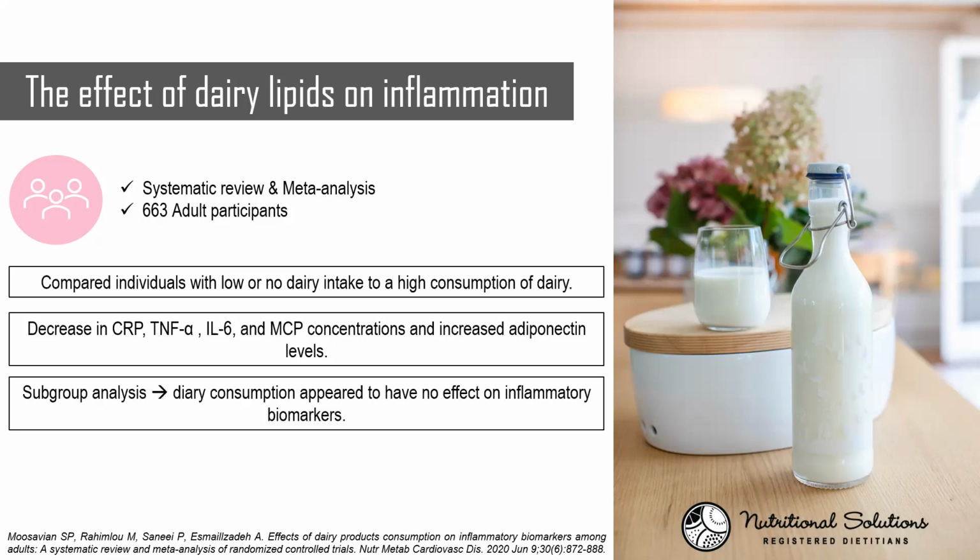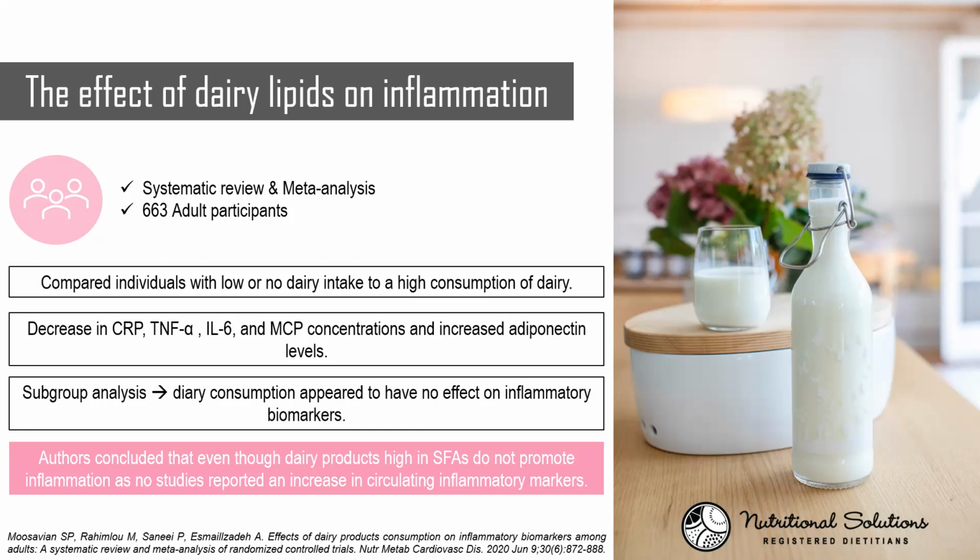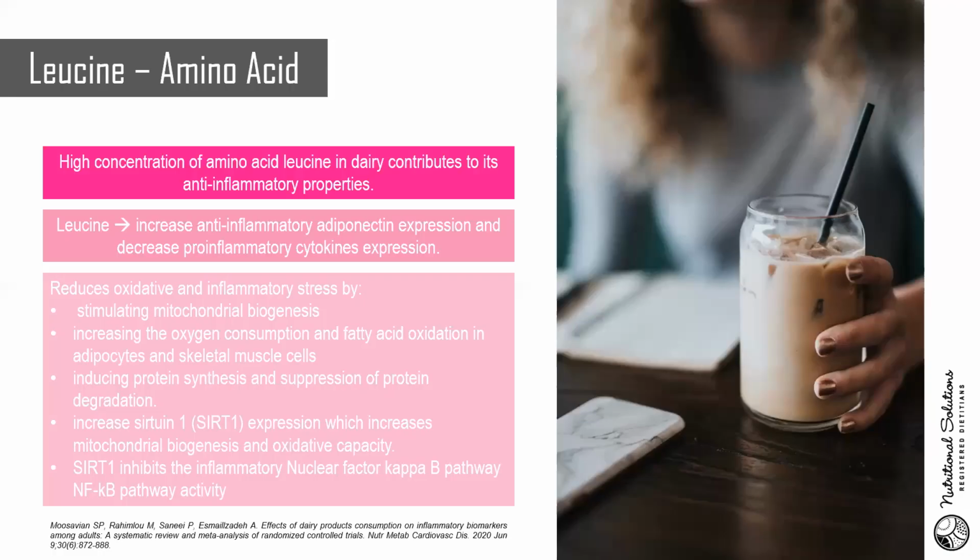They did a subgroup analysis, which showed that dairy consumption appeared to have no effect on inflammatory biomarkers, and the authors therefore concluded that even though dairy products have higher saturated fatty acids, they do not promote inflammation, as no studies reported an increase in circulating inflammatory markers. So this is great news for us when people are getting confused about this dairy message. We can give them really good, newly published systematic reviews and meta-analyses. I would highly recommend screenshotting this page and getting this article. It's a very good paper to read.